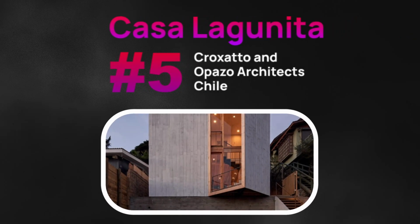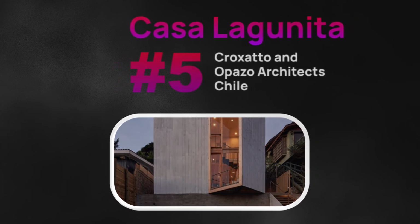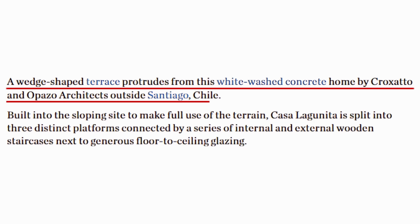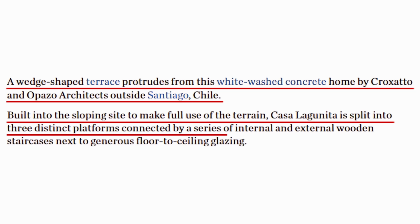Form looks interesting. Casa Lagunita, Chile, by Croxato and Opazo Architects. A wedge-shaped terrace protrudes from this whitewashed concrete home by Croxato and Opazo Architects outside Santiago, Chile. Built into the sloping side to make full use of the terrain, Casa Lagunita is split into 3 distinct platforms connected by a series of internal and external wooden staircases next to the generous floor-to-ceiling glazing.